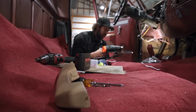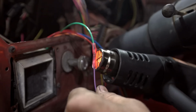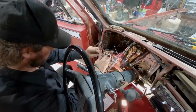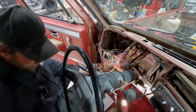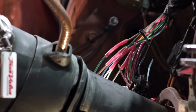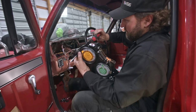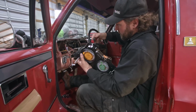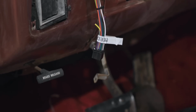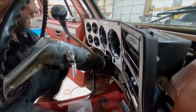So I've got the job here of getting this truck completely wired. We had to strip all of the TBI stuff out, and now I'm working on integrating the Holley Sniper system into the factory truck harness, as well as an MSD ignition box. And then we've got to tie also our new Vintage USA gauges into the original harness. My hope is to have all of the gauges up in here working, plus like the turn signals, the high beams. This is gonna hurt my brain.